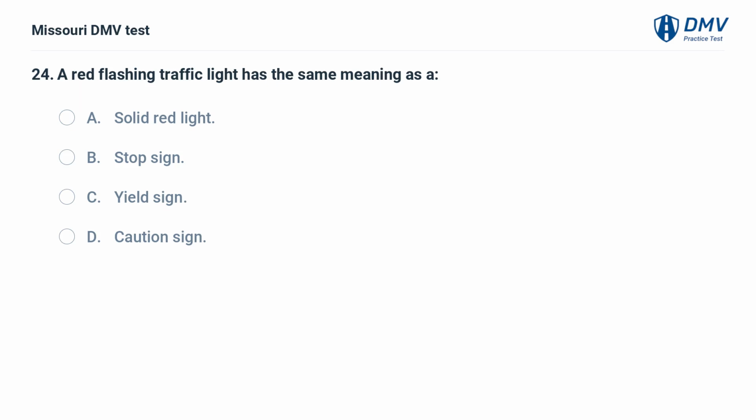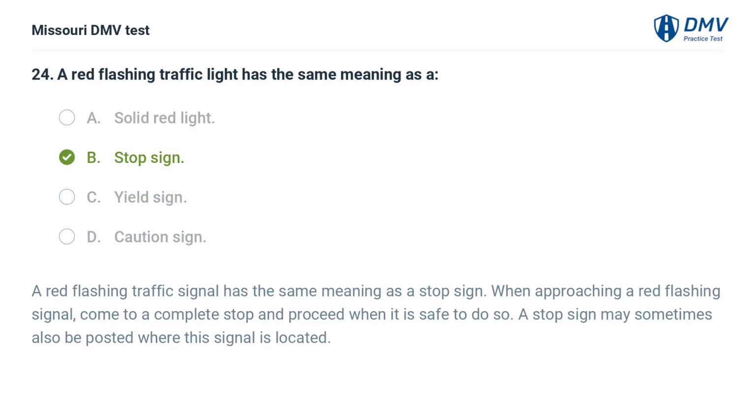A red flashing traffic light has the same meaning as: A. Solid red light. B. Stop sign. C. Yield sign. D. Caution sign. B. Stop sign. A red flashing traffic signal has the same meaning as a stop sign.